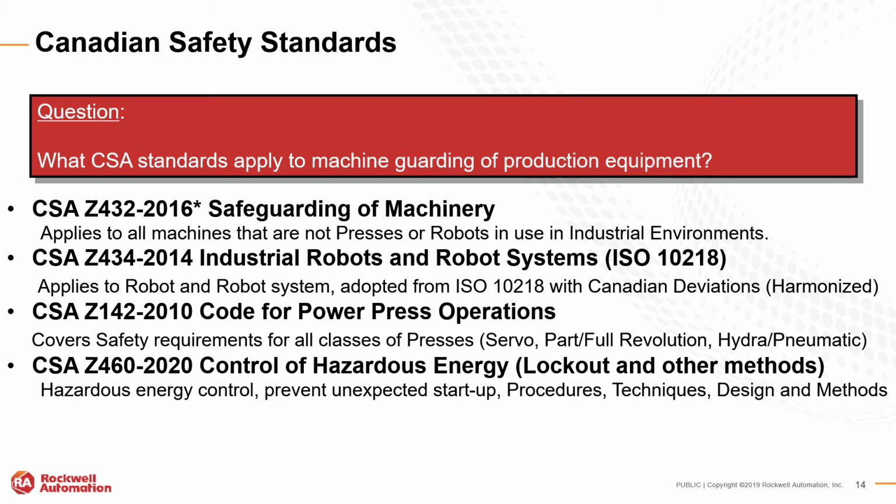CSA-Z434/2014 Industrial Robot and Robotic Systems applies to any robot or robot systems, and this standard has been fully adopted from ISO 10218 as well as ANSI RIA 15.06. This means that wherever you're building a robot or robot system, whether it's US, Canada, or Europe, you're essentially using the same harmonized standard. Okay?